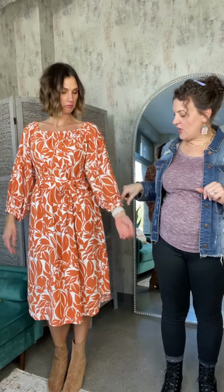Pockets, which you guys know I love pockets on dresses. And this beautiful three-quarter balloon sleeve with the cuff, and it just adds a fun little touch to it. This is the perfect dress for a little beach vacation. I think a spring wedding would be beautiful too.